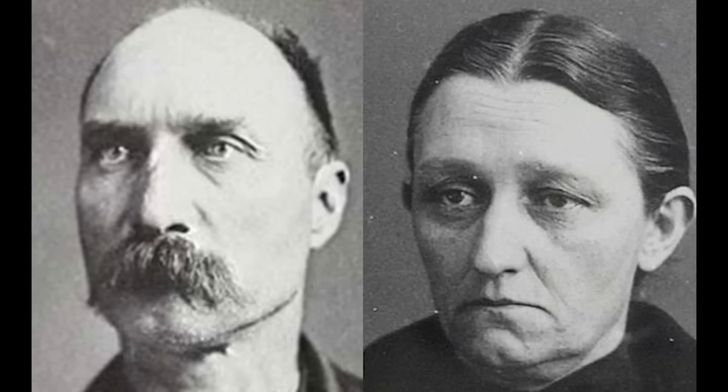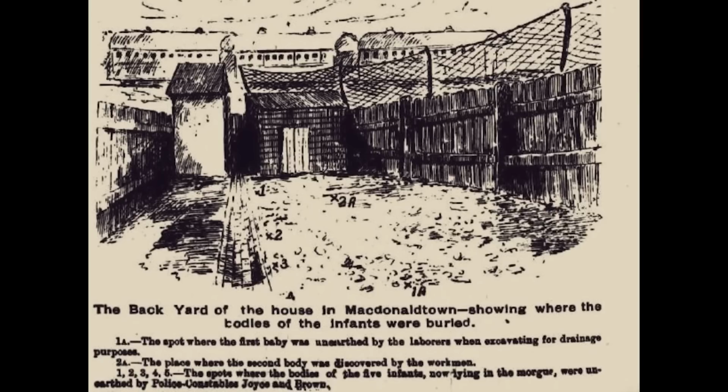It was the 1890s. Couple John and Sarah Mackin resided on Burren Street and lived by adopting and raising the illegitimate babies of single mothers. Or at least, that's what mothers thought they were doing. In October 1892, shortly after the couple moved out, police discovered corpses in the backyard of their former Macdonaldtown home. Baby corpses. The couple had apparently decided it was cheaper to take money for raising these babies and then kill them.